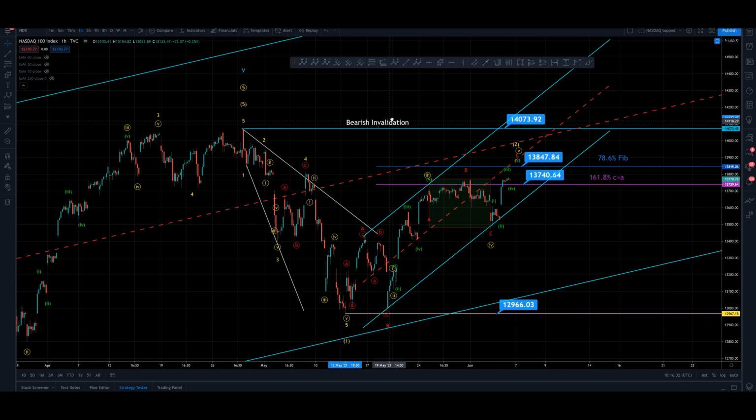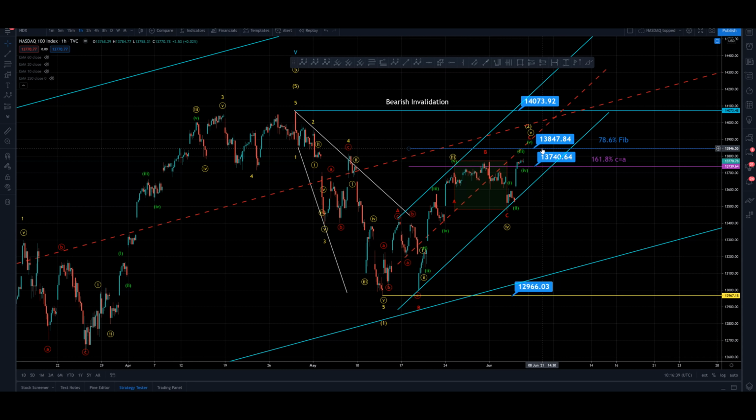We do have backups we're going to look at, but we are looking for resistance around, I'll tell you what, let's just delete this 1618 level. It's no longer relevant. So looking for resistance around 13,847.84. This is a 78.6% fib retracement of this wave 1. Another target that we can look to.